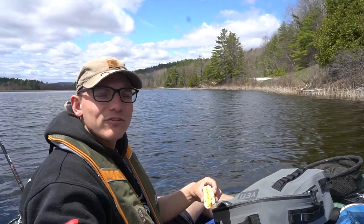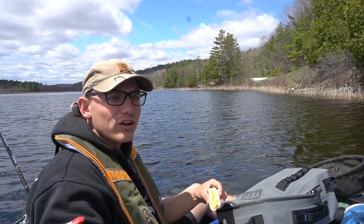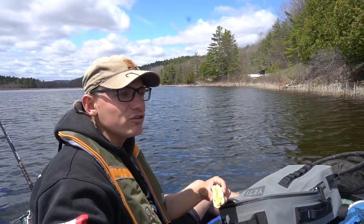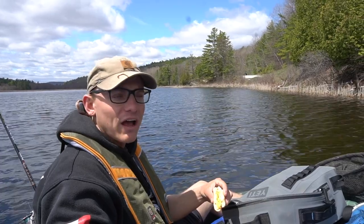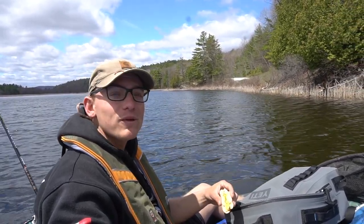So we're just taking a break, having a snack. Bite's been slow. A lot of kayakers out here this morning, so the lake probably sees a lot of pressure nowadays. But I caught one bass out of season, so I had to get it back quick. But we're still trying for some pike, so hopefully we can find some.